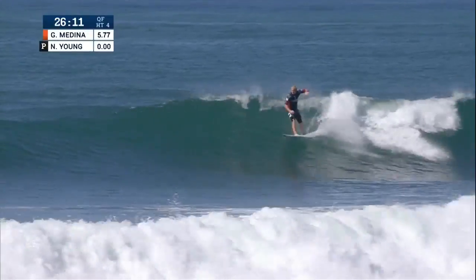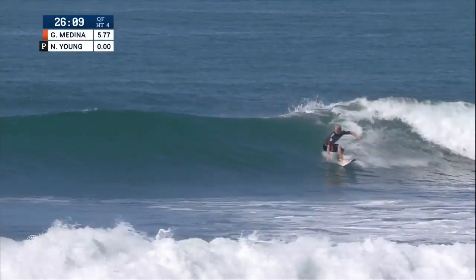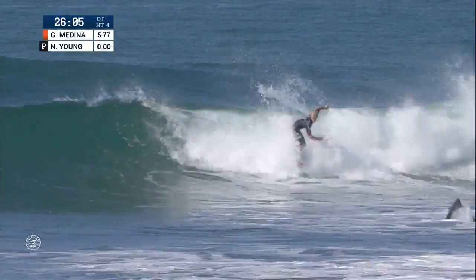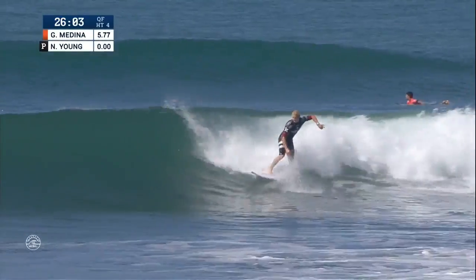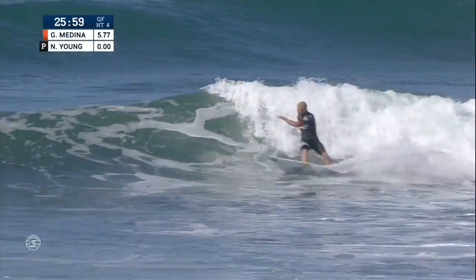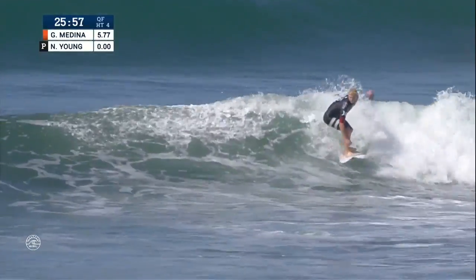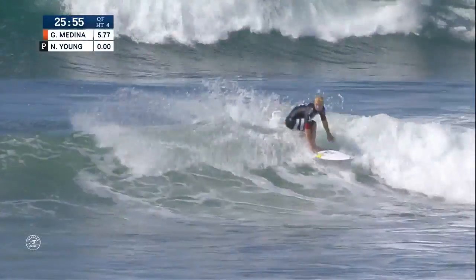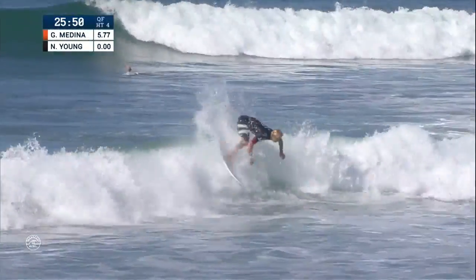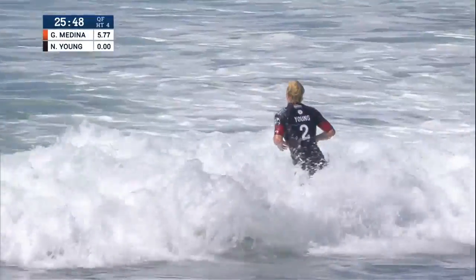Not taken away. Here's Nat now on his opener. Getting down the line. Jams it off the lip. Backside float, nice and deep. Looking to come around the corner straight up. Vertical in the pocket for Nat Young. Carves it off the lip. Nice little backhand jam. Looking to close this thing out. He's winding up vertical one more time.